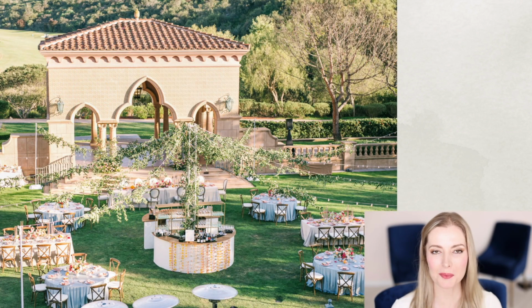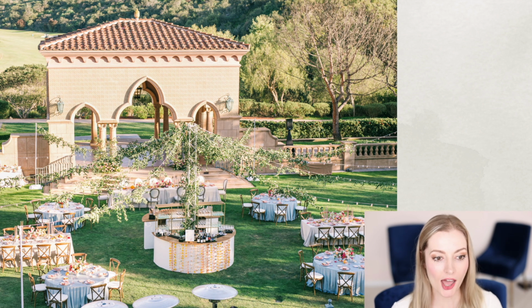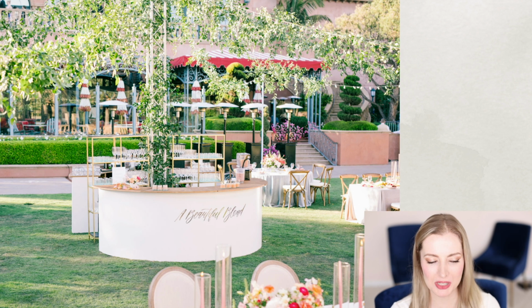The first one is from my own wedding back in 2019. I actually had Jamba Juice at my wedding, so I'm going to tell you guys about the logistics of that. So it was always my dream to have a round bar in the middle of my wedding, and the side that you guys can see now with the little fruit streamers coming down, that was the alcohol side of the bar. And the other side of the bar was the side for our smoothies from Jamba Juice.